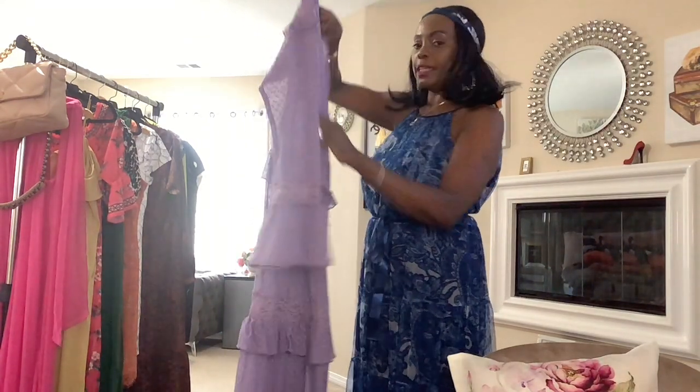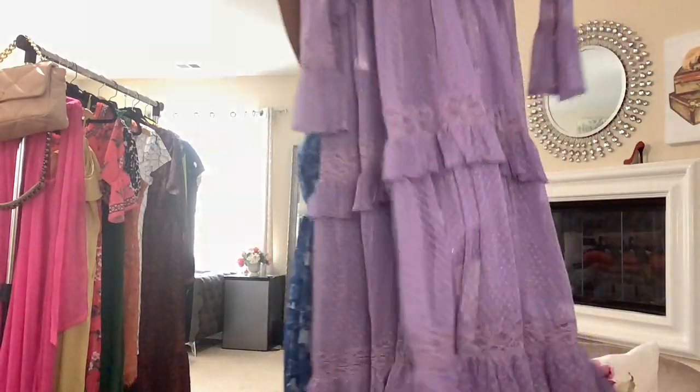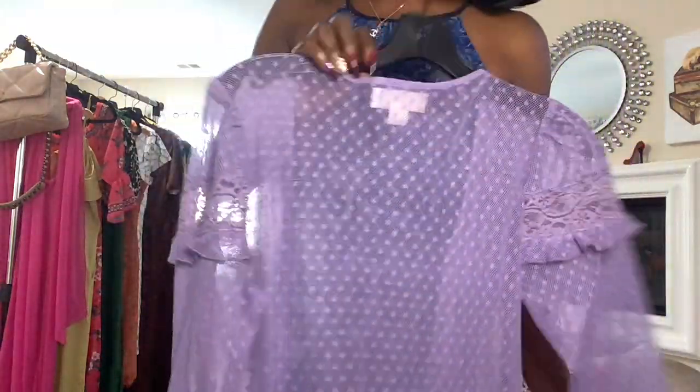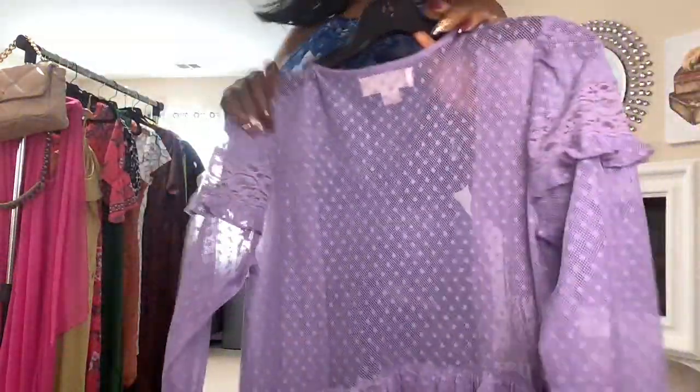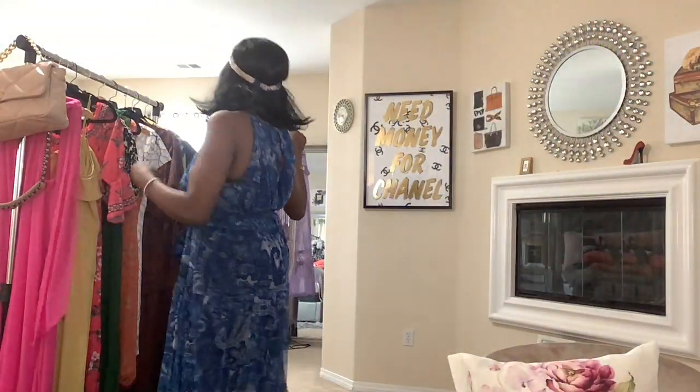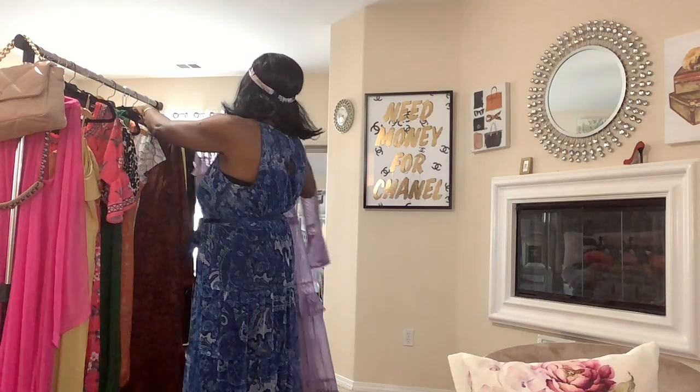And this at the Burlington I got for $9. Forgot to tell you all the price. Even when I took it to the register, the girl was like, oh my God, that is so cute. I was like, yeah. I wish I had it in more different colors. This will look good with my purple 19, which I don't have here. It's hiding in my closet somewhere.